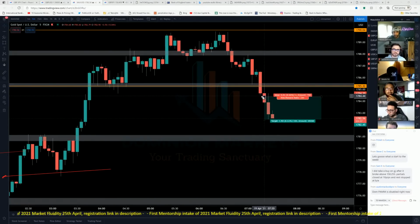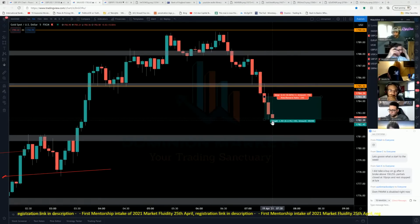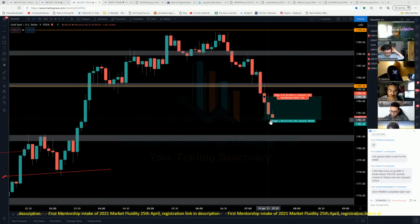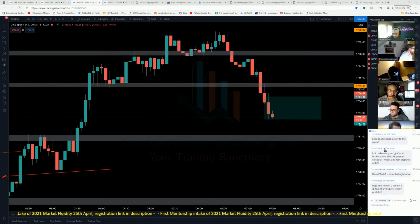Look at that. We entered, we waited for price to break down, took the trade, stop loss was identified, take profit was identified, and beautiful execution came down. This was like a 19 pip range over here too. I did take a buy on GJ after it broke past 150, 250.